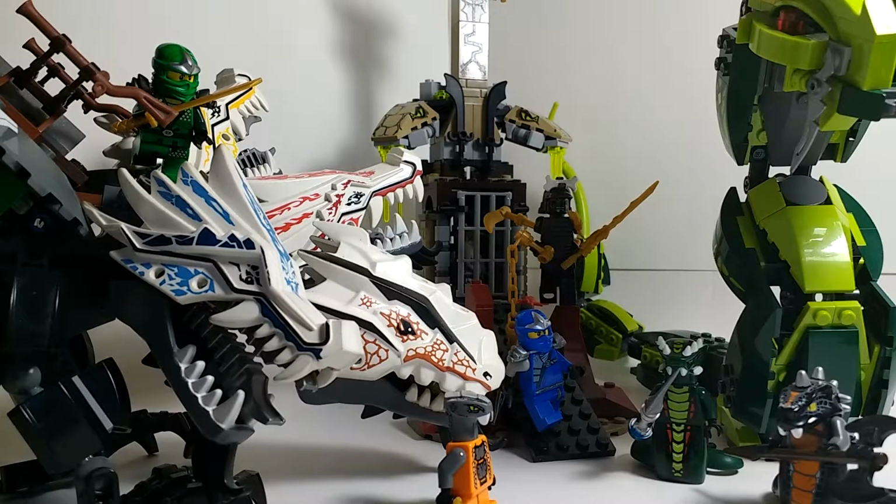Taking the number 3 spot on this list is the Epic Dragon Battle. This set includes 7 minifigures, a snake monument, the Great Devourer, and, of course, the 4-headed Ultra Dragon.